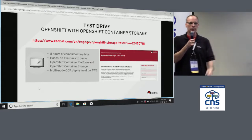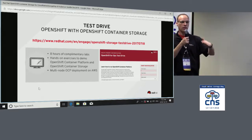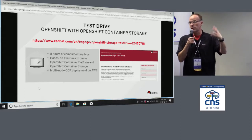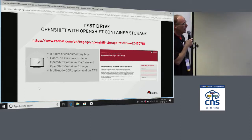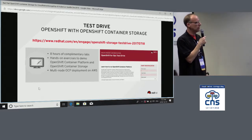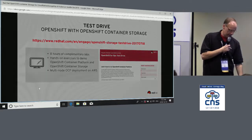In the interest of time, just real quick, in terms of where you can try it out or play with it, we actually have an OpenShift test drive, and OpenShift Container Storage is the foundational element of it, so you're playing around with both of them as you do the test drive. I think it's 8 hours complimentary on us to try it out. It's linked in the slides. You can go there and check it out.